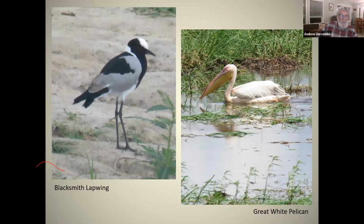A couple more water birds. One's the blacksmith lapwing. It gets its name because the lapwing's call is sort of like the tink, tink, tink of a blacksmith's hammer, apparently. And the pelican is one of the world's largest pelicans. They tend to have a group that are residents and another part of the group that are migratory.